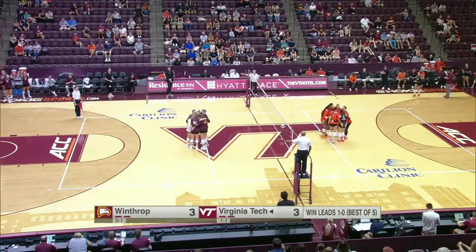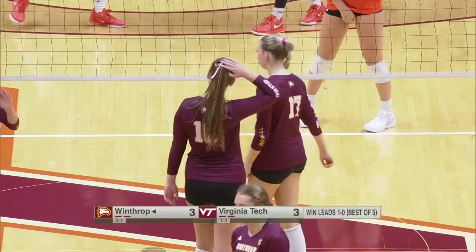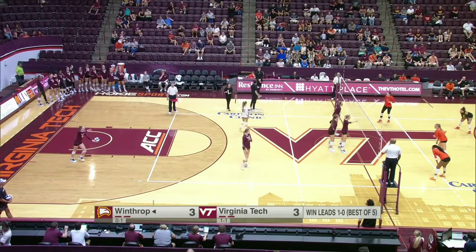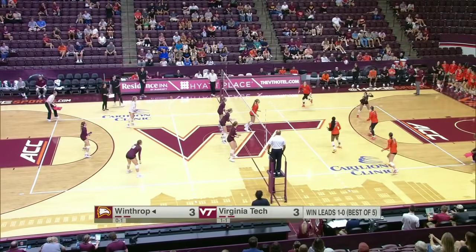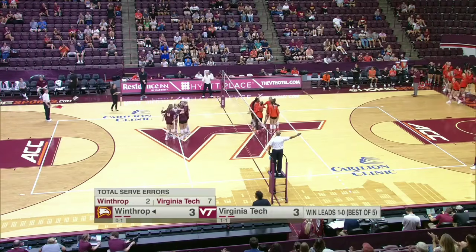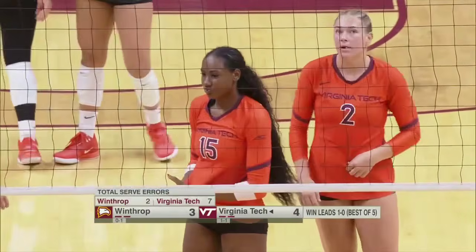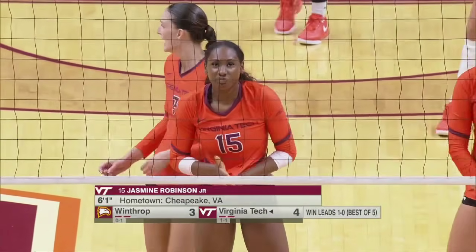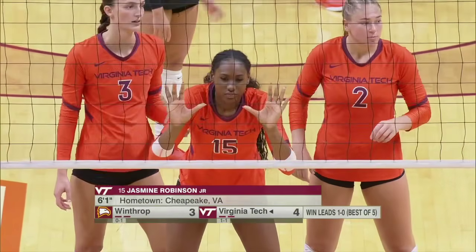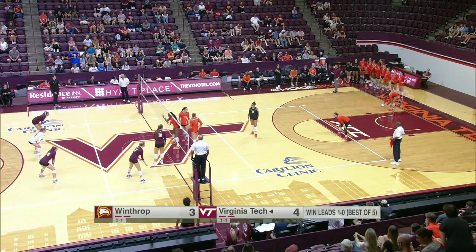Serving error against Virginia Tech. Serving errors have killed Virginia Tech thus far. Their 7th error on the service line. Compare that to just 2 from the Eagles. Big swing in the middle, and it's a kill. Jasmine Robinson, the 6'1" redshirt junior from Chesapeake, Virginia, makes it 4-3 Virginia Tech. And that's always a big way to get the momentum back with a big kill like that.